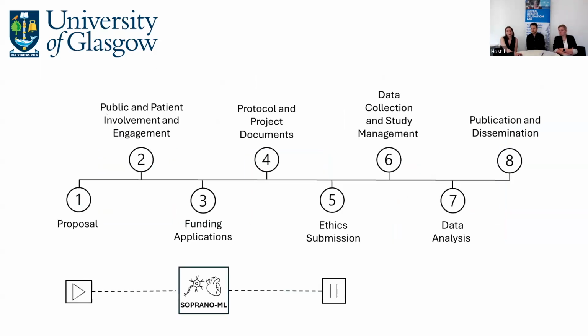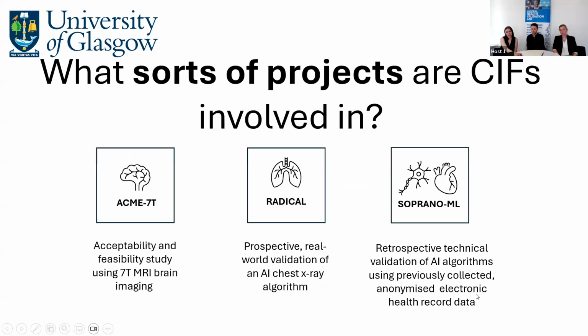And so for Soprano ML, as I say, this is a little bit of an earlier project, but it's been really exciting to be involved very closely with the design of the study to move it from just an idea into what looks an awful lot more like a research project, from proposal right the way through to ethics submission, which we are just tying off at the moment.